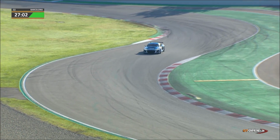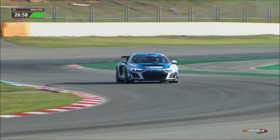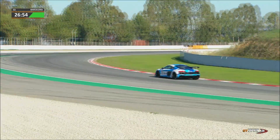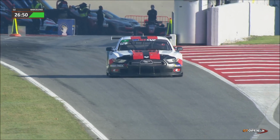So we've got a very close battle for the championship. Our top two, Enrique Chavez and Miguel Ramos, are tied on points with Louis Pret and Vincent Abril. How the championship system works, you drop your lowest race score at the end of the season.